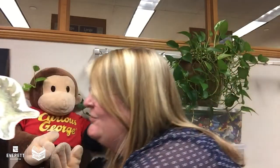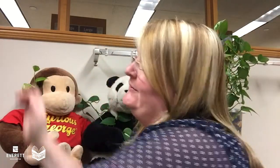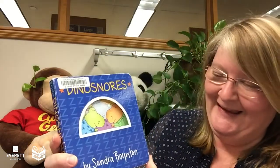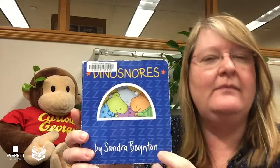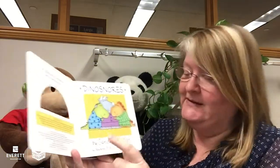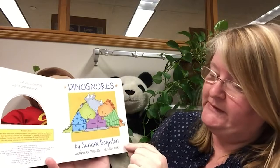Ah, those dinosaurs in that swamp. Wow. The next story is about dinosaurs, but these are not the scary dinosaurs. These are the sweet dinosaurs. See, it's called Dinosnores by Sandra Boynton. Now we have permission to read this given to us by Sandra Boynton and the Workman Publishing Company. Are you ready?